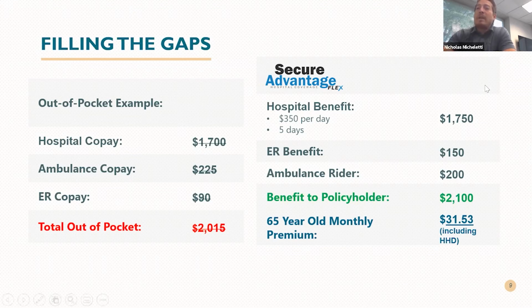And if we do so, it's going to be a monthly premium. I always ask our agents, what do you think the monthly premium on a plan like this would be for a 65-year-old? And I'll get $40, $45, $50 out there. When we looked at that first slide and we talked about affordability, at age 65, this is only going to cost your client $31.53 when you include the household discount, which is incredibly easy to qualify for. So again, very affordable for your clients. You have your client protected with this product here.